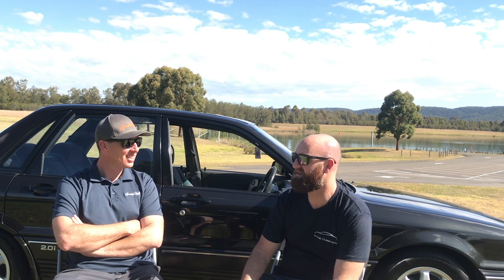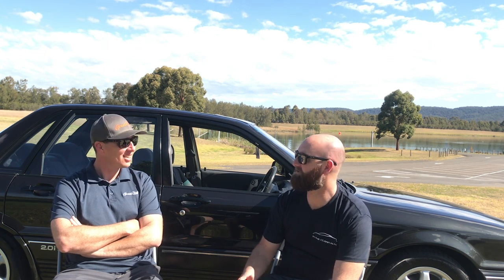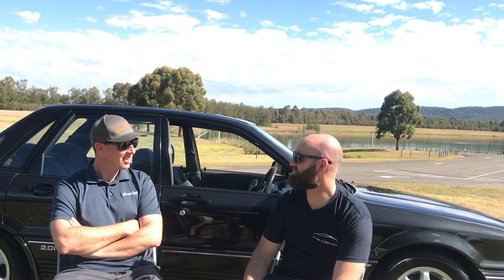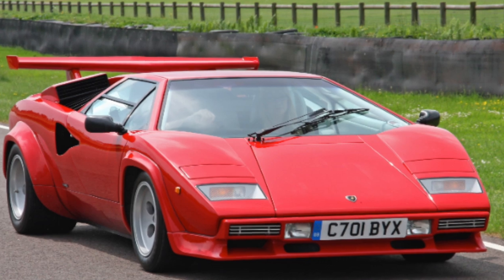Nothing flash. Supercars, maybe when I had the money in my hand, I'd be going, okay, then I'll get, I don't know, a Countach or something like that. Or a Tesla or something like that.